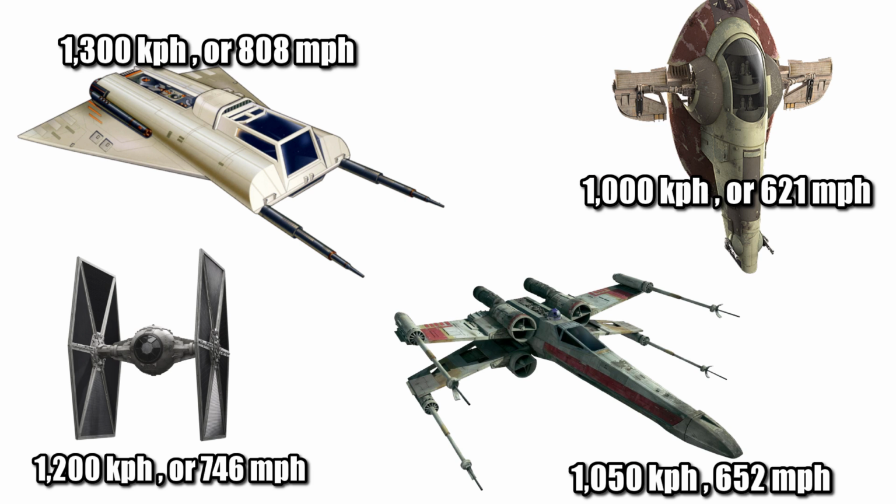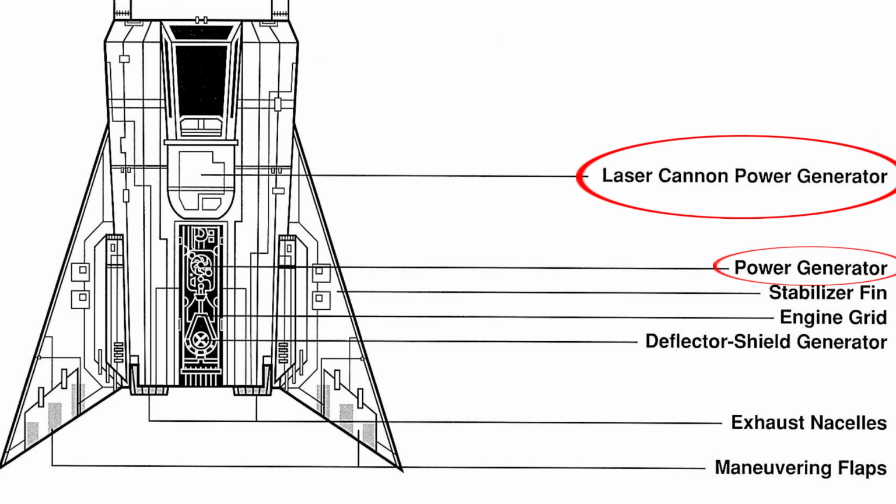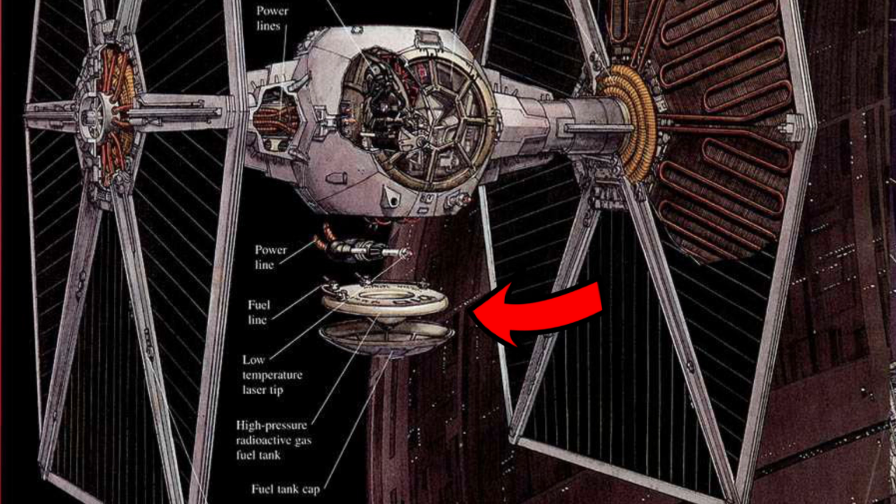Its top atmospheric speed of 1,300 km per hour, or 808 miles per hour, makes it noticeably faster than the X-Wing, and 100 km per hour quicker than the TIE Fighter. It had separate power generators for the laser cannons and the engines, both being designed for optimal size and energy efficiency, whereas most ships just have a pool of Tibanna gas that is used to generate the ions for both the engine and the weaponry.